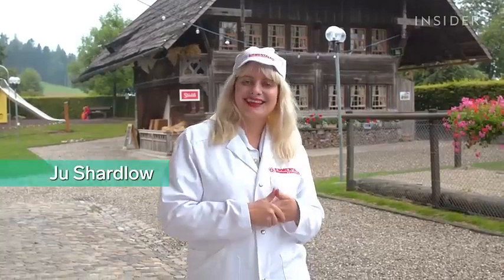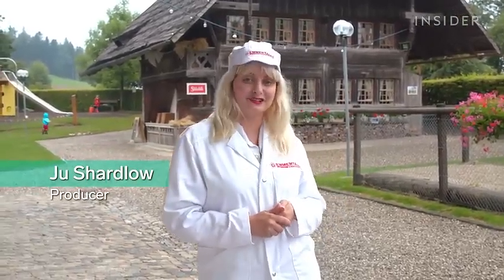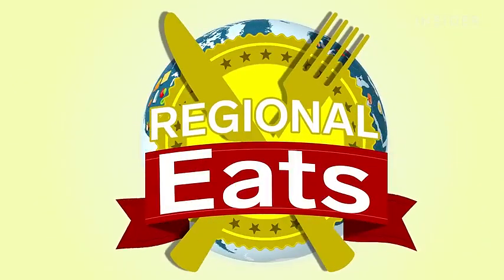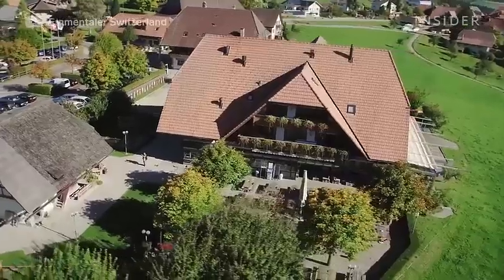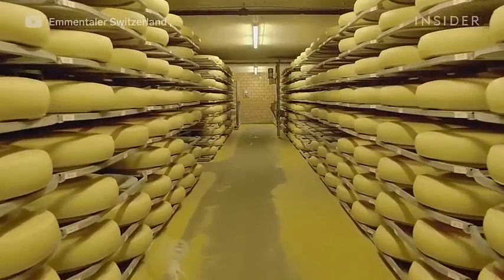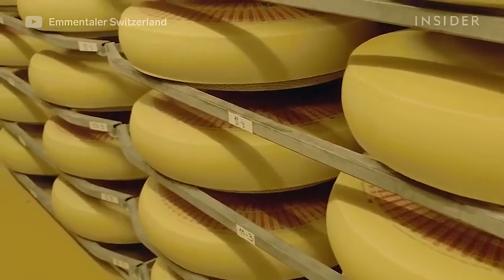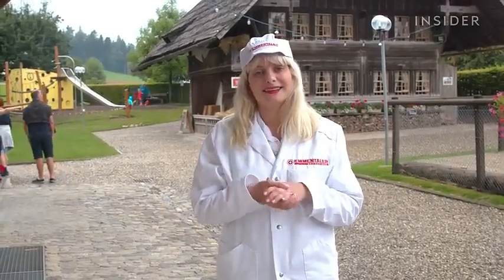My name's Ju, and today I'm at the Emmentaler Schaukäserei to show you how traditional Emmentaler cheese is made. Now I'm actually in the village of Affoltern in Emmental, which is in a region just east of Bern. 80% of all Emmentaler production comes from this region, with 150 producers. And its name comes from here. There's the nearby river Emme, and Tal, meaning valley in German.